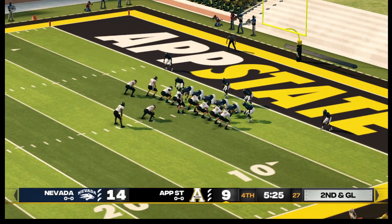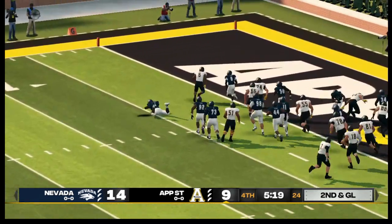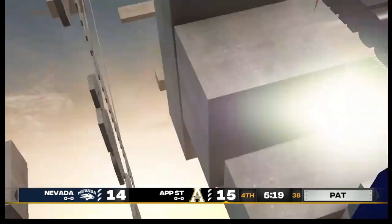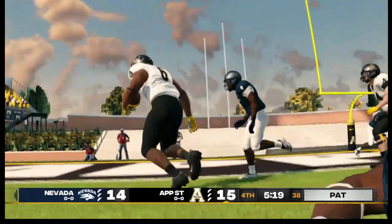They're crowding the line. Touchdown, and now they're in front. A powerful push by the line and a really nice run. That'll get you into the end zone almost every time.